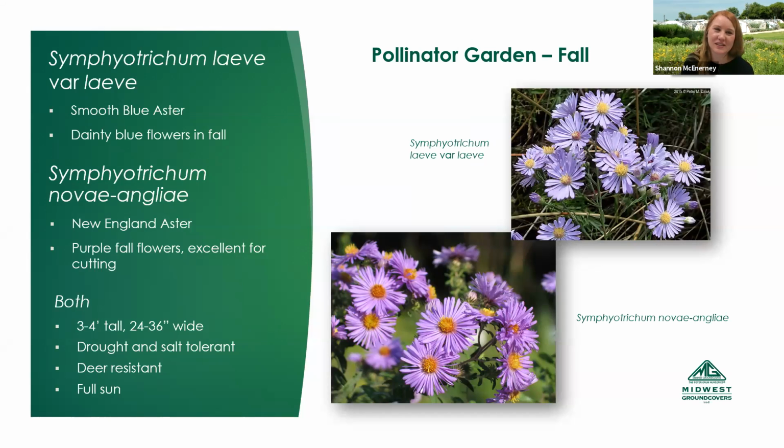So Levy is smooth blue aster. That has those nice light blue, dainty looking flowers. And of the two, this one is going to be able to handle a little bit drier soil, and it's also going to bloom a little bit later, more like September, October.